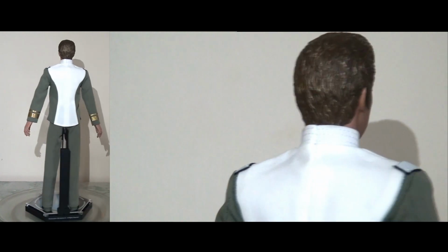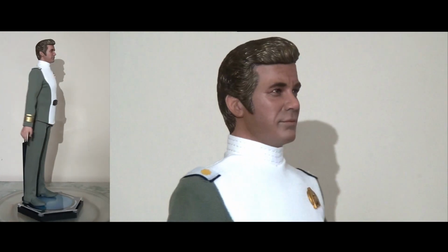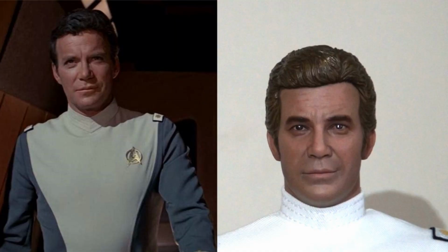Now, initially, I was in two minds whether to pick this version of Kirk up because I was really looking forward to the Wrath of Khan version of the character, which is due to be released at some point in the future. And this is a very stripped down version of the figure.